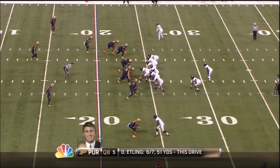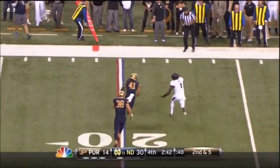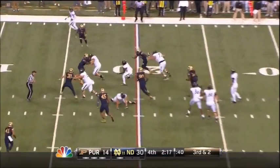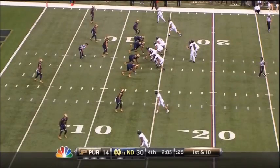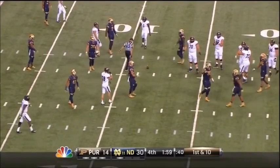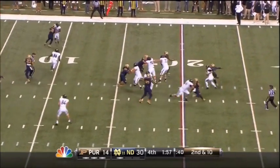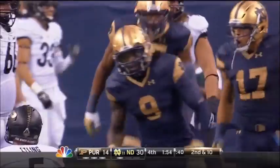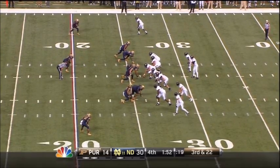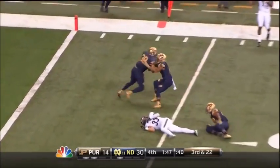But Notre Dame appears to be on their way to their Shamrock Series victory. Underneath, caught by Hunt. Can't get away. Hunt from Texas. Deflected and incomplete. Pressure. Etling sacked. Jalen Smith. Here's Etling stepping up, rolling to his right and throwing another interception.